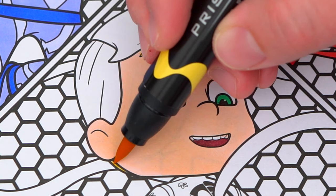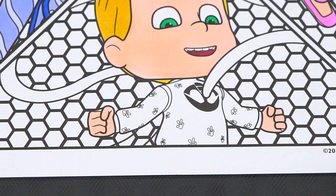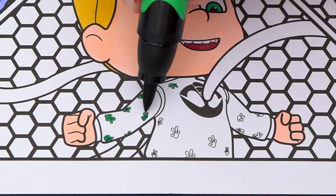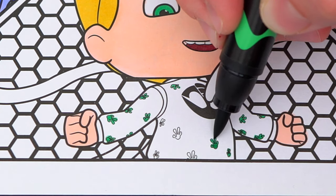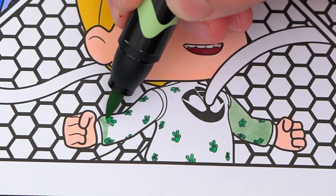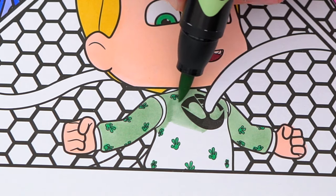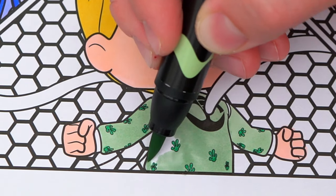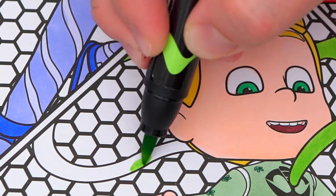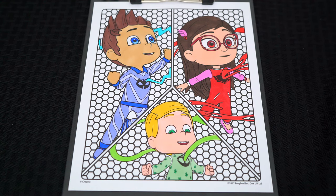And his hair is yellow. And his pajamas are light and dark green. Okay, now I'm all finished coloring in Greg. Next, let's color in the background behind each of them.